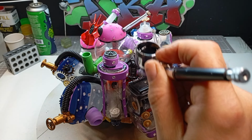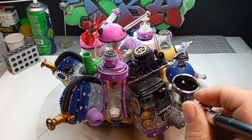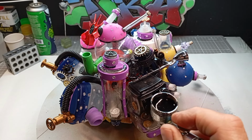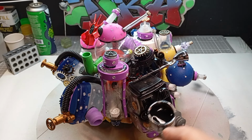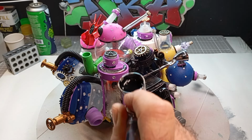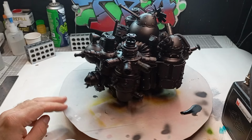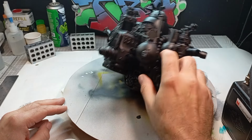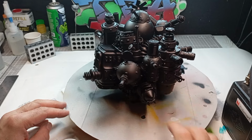Now this primer is 10 times better than any rattle can I've ever used. The only downside, and it's not just me being a spud, is when you pour it into the airbrush, the paint drips out all over your workbench. So I think the bottle top is a bad design and needs reworking. So Gary is primed everywhere.